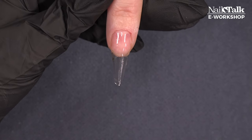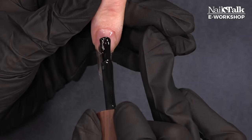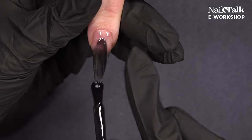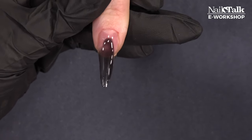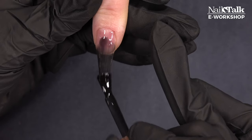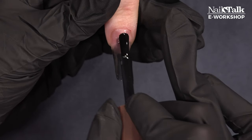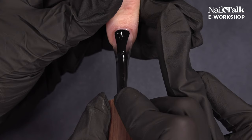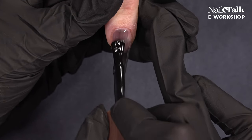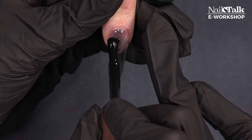Okay, now I have this layer of blush Greed, and I'm just going to follow the nail. You see clearly on screen that it's not a completely opaque product. It has a certain level of transparency which you can use in your designs. Yeah, and I'm just using it as a gel polish.